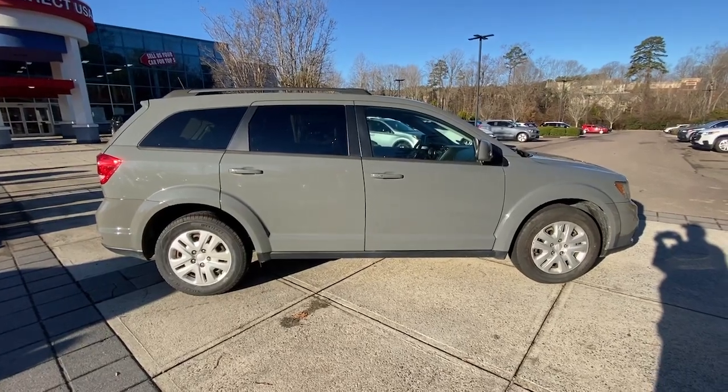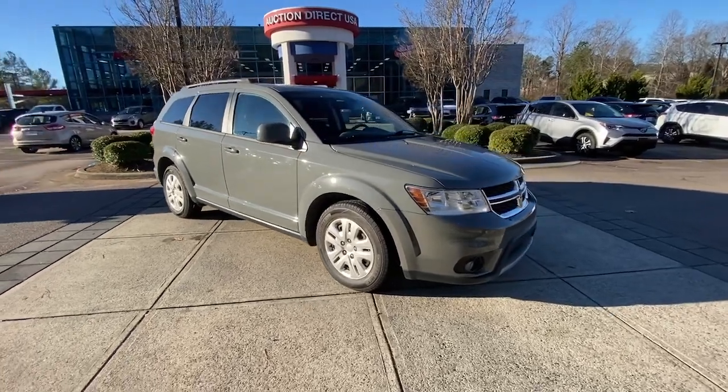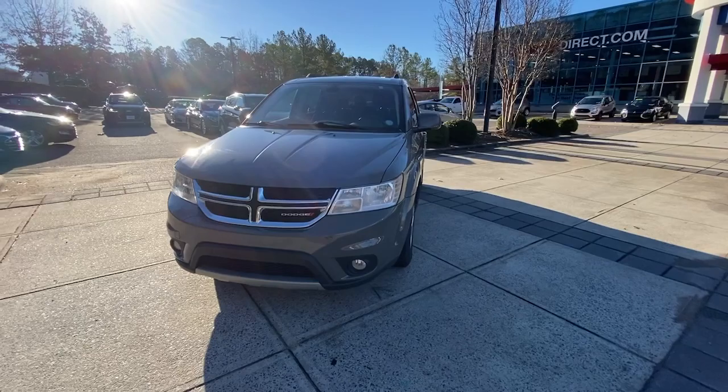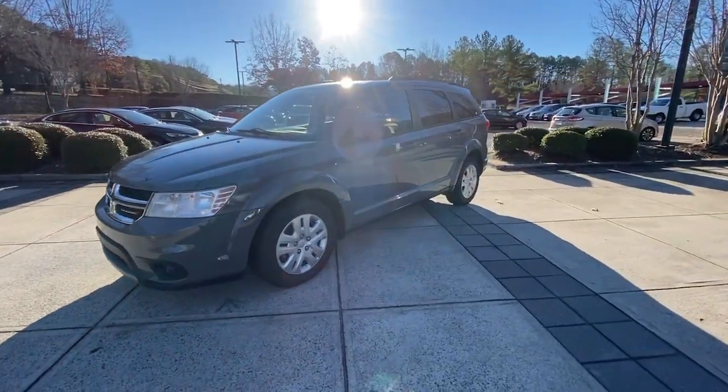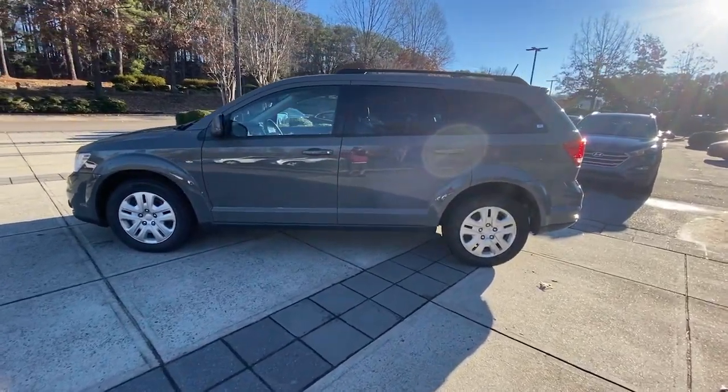Your next car could be the 2019 Dodge Journey. This vehicle is an outstanding buy with fewer than 90,000 miles on the odometer. Here's a versatile Dodge Journey that offers the family-friendly space and convenience you're looking for at a surprisingly affordable price.